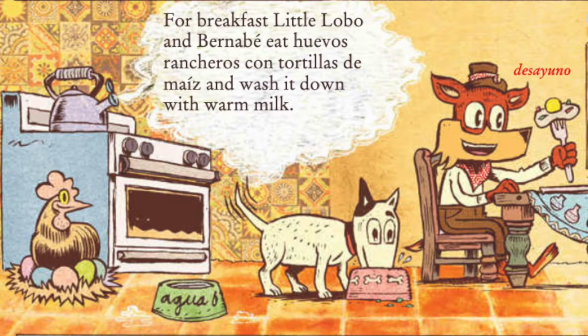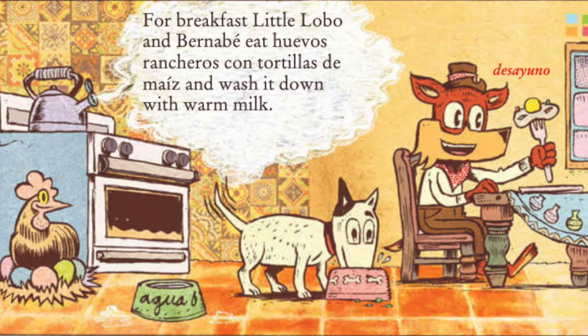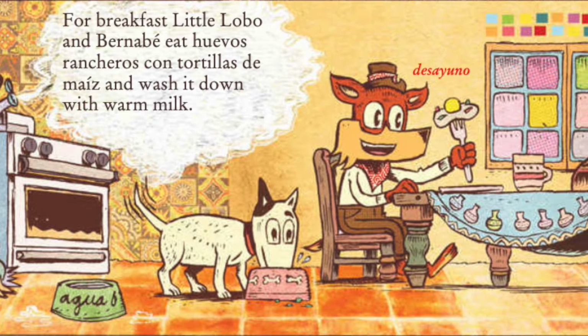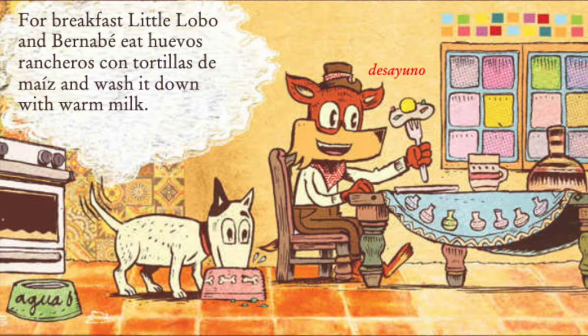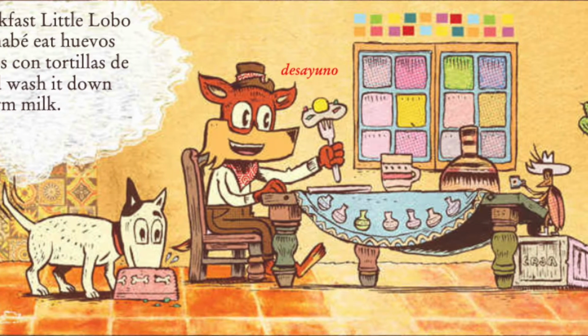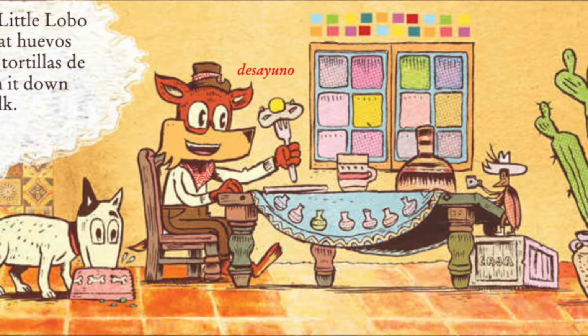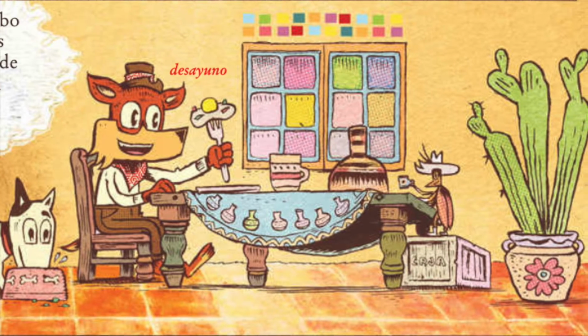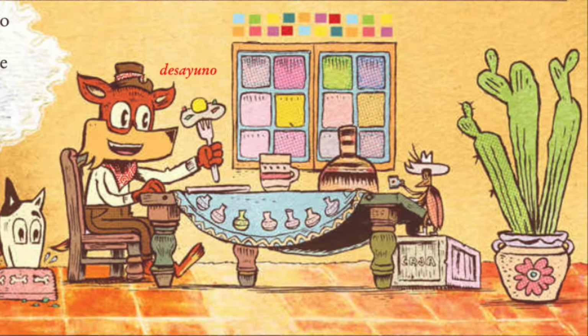There they are eating breakfast. For breakfast, little Lobo and Bernabe, that's our puppy's name, eat huevos rancheros con tortillas de maíz, eggs with corn tortillas, and they wash it down with warm milk. Yummy. Look, they even have a little bug friend that's joining them for breakfast.